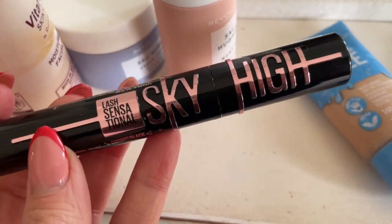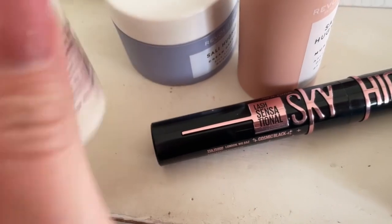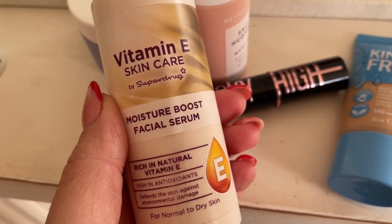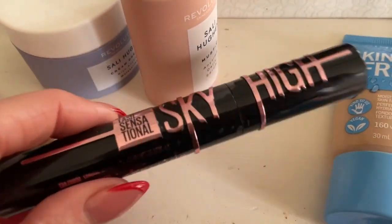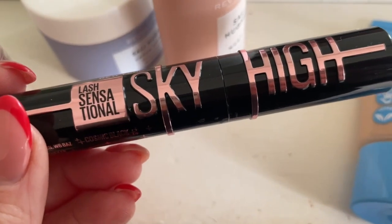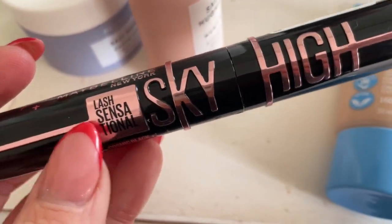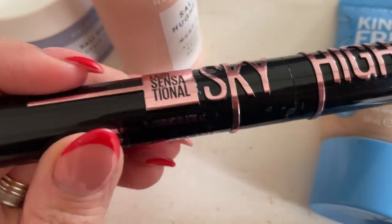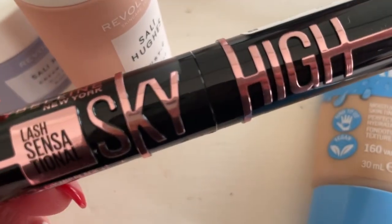I thought I'd also share a couple of my favourite makeup products, seeing that I was chatting about skincare. Also, another thing, in Superdrug, they have this range called Vitamin E. It's really, really good. They have skincare, body care, really recommend their facial serum. So I picked this one up yesterday as well, and this is my second one of these, except this time I've gone for the Cosmic Black. I think the one before I had was still the Sky High, but it was in a metallic lilac wand, and it was the black colour, but I was just interested to know the difference, so I picked up the Cosmic Black. Love that mascara.